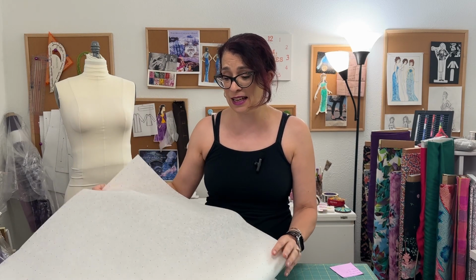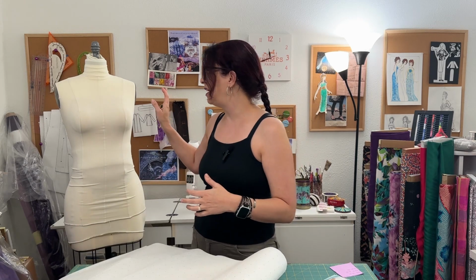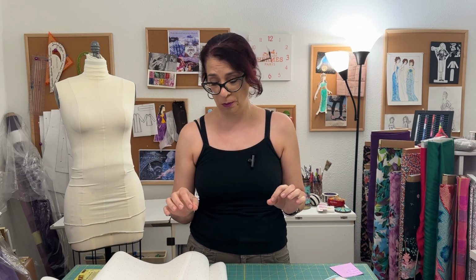So my idea is to trace this pattern onto my Pellon, and then in theory, I could use the Pellon as the base for the draping and not have to make the whole thing up in muslin, or I can make it up in muslin. So we're gonna see how it's working, but I'm definitely gonna start with Pellon instead of regular paper because I think that will make the whole process a lot easier.